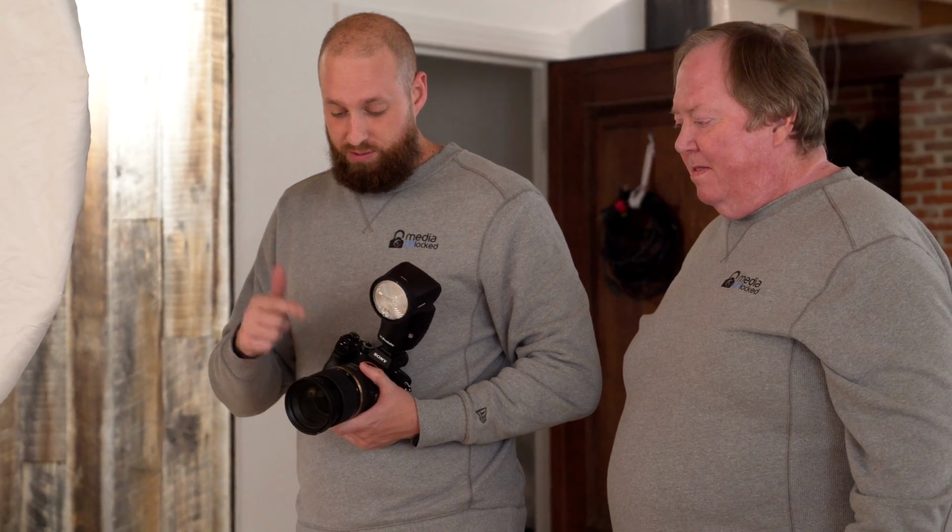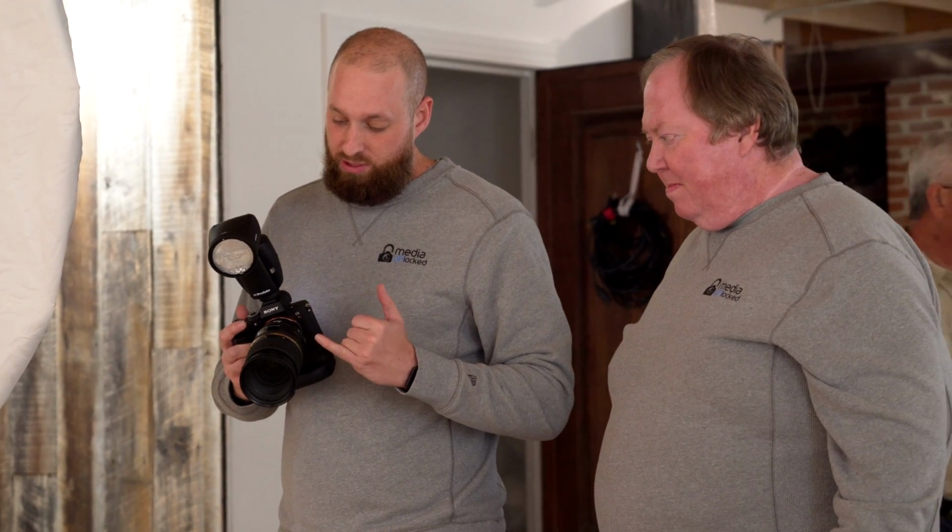How are the Metabones working out? The Metabones is not working bad. It's working much better than with the Sony A7R II. Something that I have noticed, especially with some of these heavier lenses, we use the Tamron 70-200 2.8, and I'm using the 24-70 Tamron 2.8.